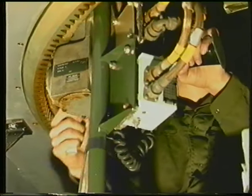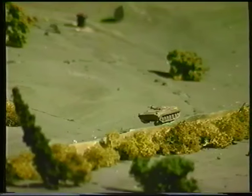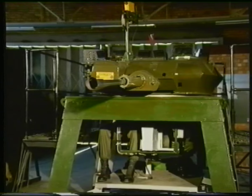A moving target's a lot more difficult for a gunner than a static target because he has to track the vehicle. Tracking, getting the correct point of aim on there before firing. A lot of people tend to try and ambush the target, which is wrong in gunnery terms.